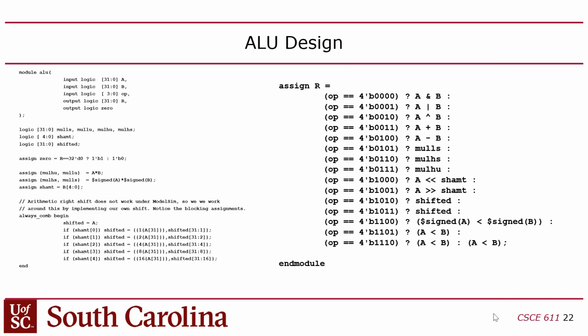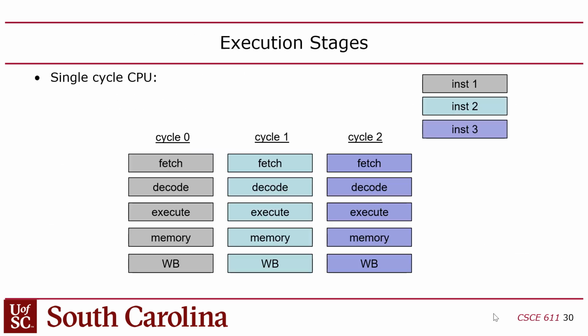So that's an option. But like I said, the point is that that CPU interface is up to you. Okay.